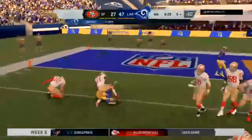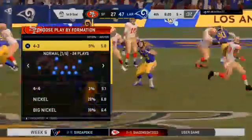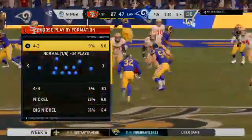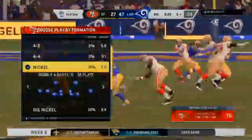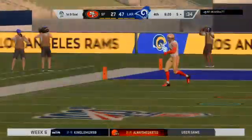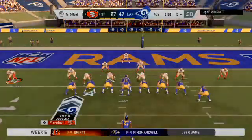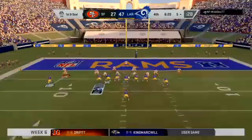And they will finally get to him, but a great return has set him up first and goal at the 5. He had his eyes on the end zone. He got close. At least he set the offense up nicely, but he's probably mad he didn't take that one to payday. I agree with you, and you know he's going to get teased because he didn't get it all the way into the end zone.